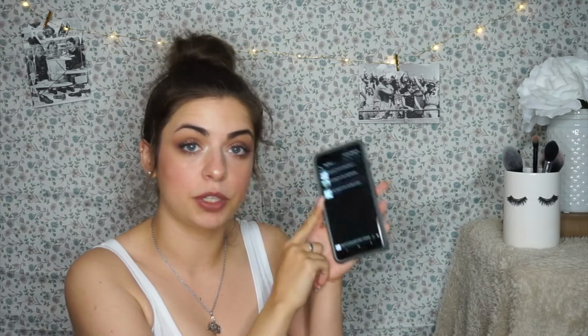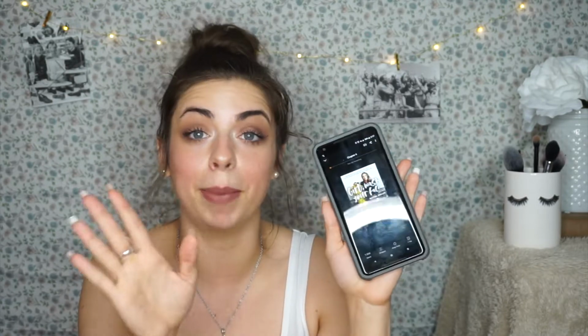But, okay, so here's my library. I have The Purpose-Driven Life, and I have Girl Wash Your Face and Party Girl. So this is kind of what it looks like. It looks like basically any other app that you would be listening to music on or whatever, but one of my very favorite parts of this whole app is there's a little button right here. It looks like a little car.